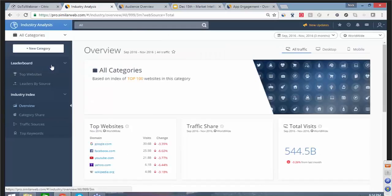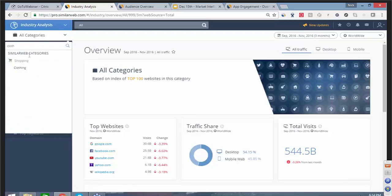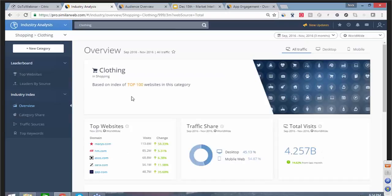with the recent events of Black Friday, let's look at an overview of the shopping category. As I mentioned earlier, we've actually segmented the internet into 240, 250 different industry verticals.